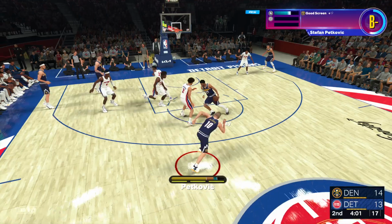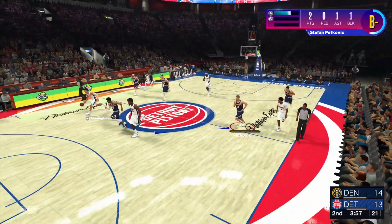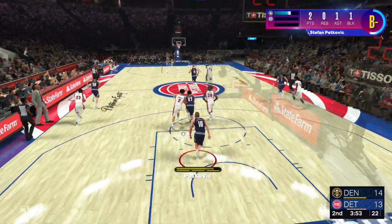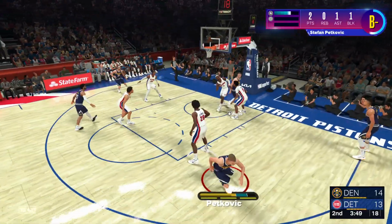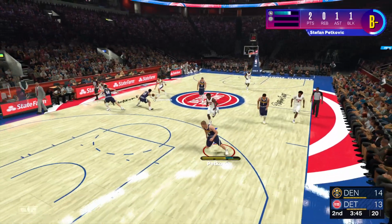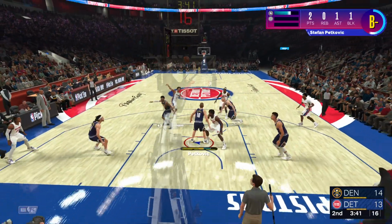Murray with it, and it's Ivey picking him up. And stolen by Stewart. And the Pistons pushing it up now. And it's Cunningham missing. Tremendous defensive effort, saving a bucket right there. You know what? This is why you never give up on a play. You don't know what's going to happen. For Cade Cunningham, his sophomore season proved to be very challenging.